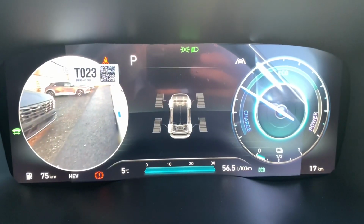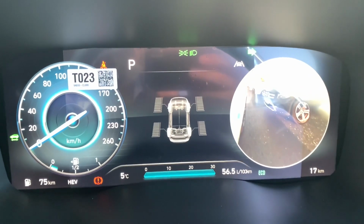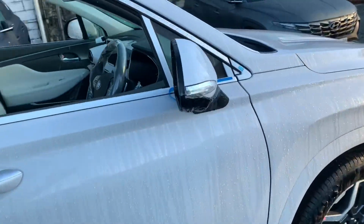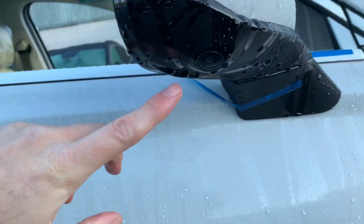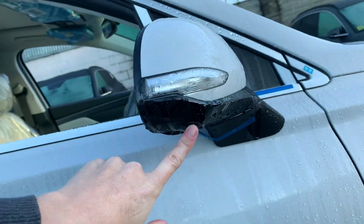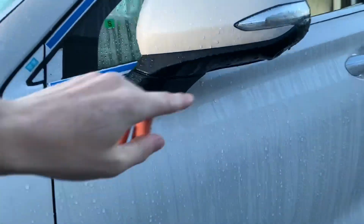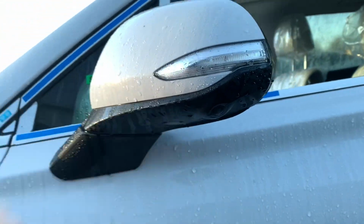So again, right hand side over on the right hand, I mean, how cool is that? And left hand side over here. My camera's not picking it up very well, it's much clearer in real life, but how it works, there's a wee camera here on this wing mirror, and then the same on the other side, there's another camera over there.